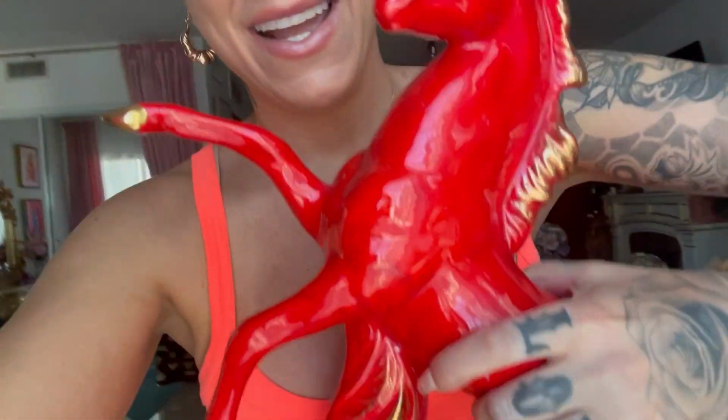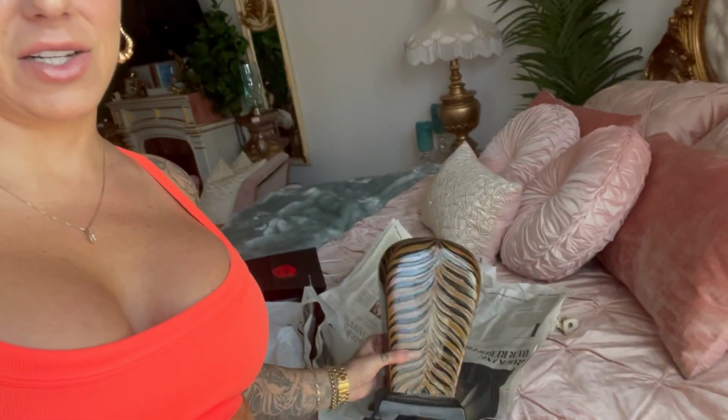Oh, and if you count what I bought in an antique store last weekend, this amazing red horse. I call him El Diablo. He literally looks like he is coming up from the depths of hell or something, but he's fabulous and I love him. The house is going to look very different the next time we do a house tour, which won't be for a very long time because it's going to take me forever. But this is the direction that we're going in.